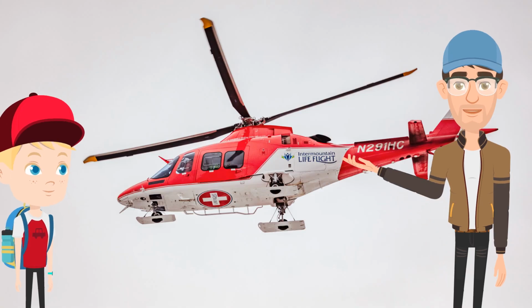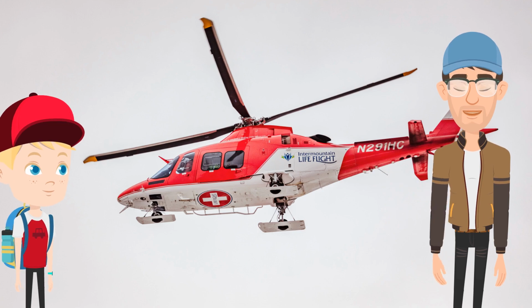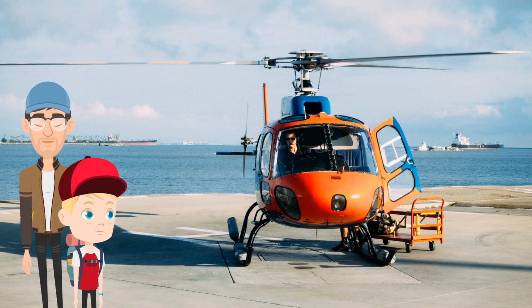Helicopters are useful for rescue, tourism, medical transport, fires, photography, military and more. Helicopters have a number of limitations. They can be noisy, vibrate a lot and aren't as fast as fixed-wing aircraft.